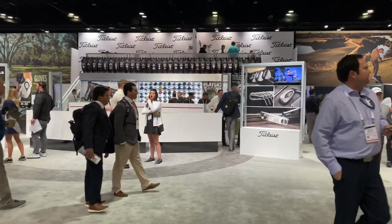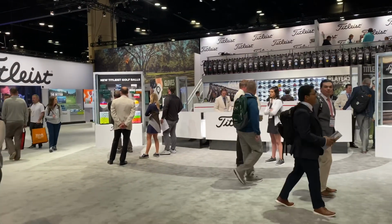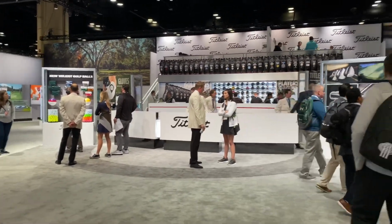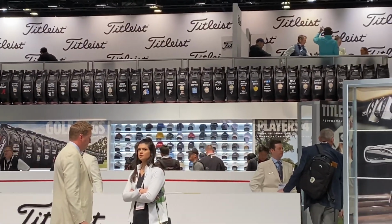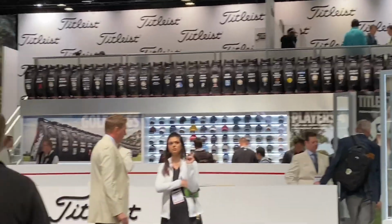Here's the Titleist booth, it's huge. All the Titleist staff members and workers wear the white lab jackets today. Some of their members, Adam Scott, Charlie Hoffman, all kinds of guys they got.